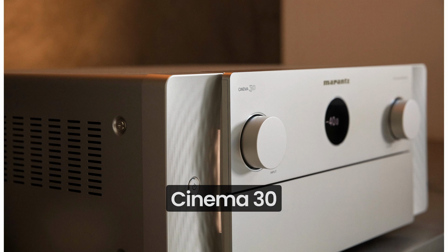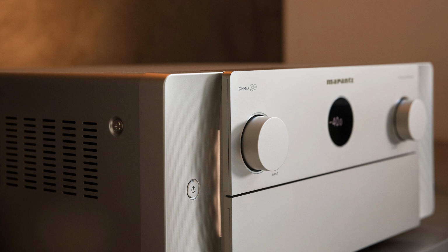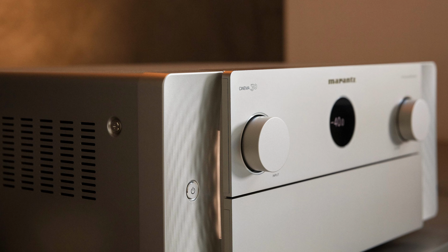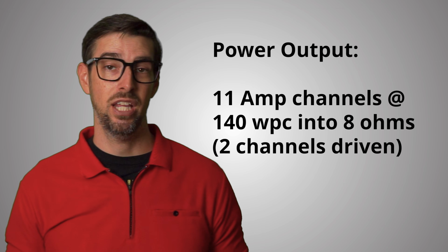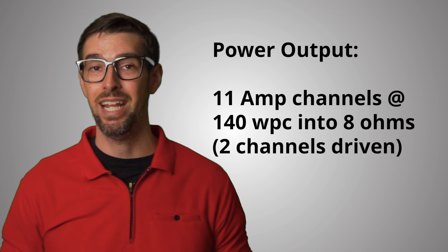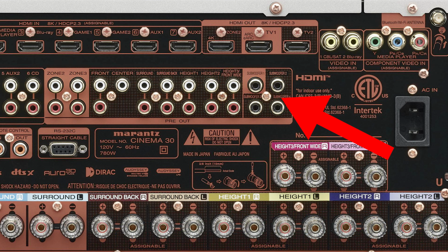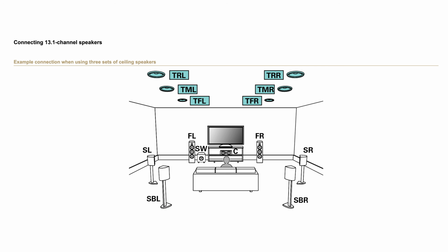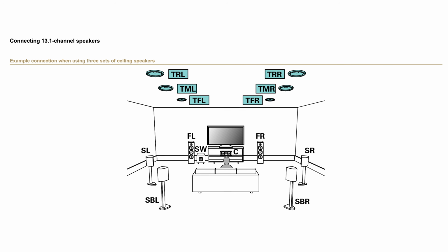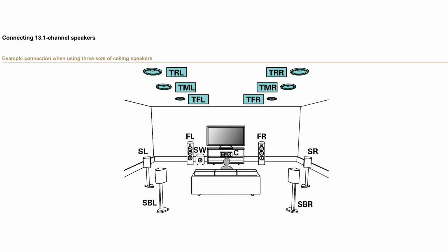The Cinema 30 sits at the top of Marantz's AVR lineup, offering robust performance and advanced processing for high-end home theater systems. It delivers 11 channels of amplification rated at 140 watts per channel into 8 ohms, with 2 channels being driven, along with 4 subwoofer outputs and 2 additional preamp outputs, supporting up to a 13.4 channel configuration for immersive sound even in large home theaters and listening rooms.